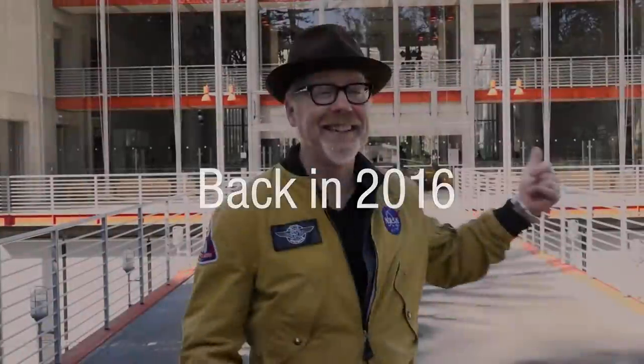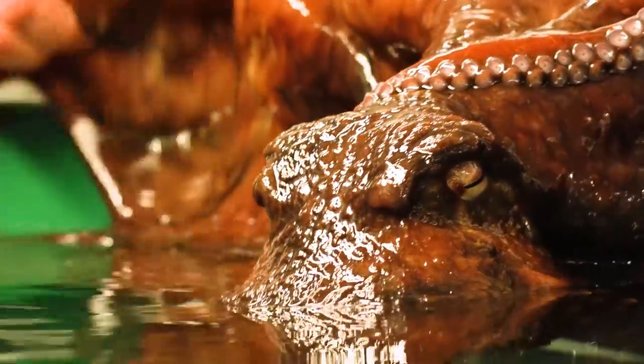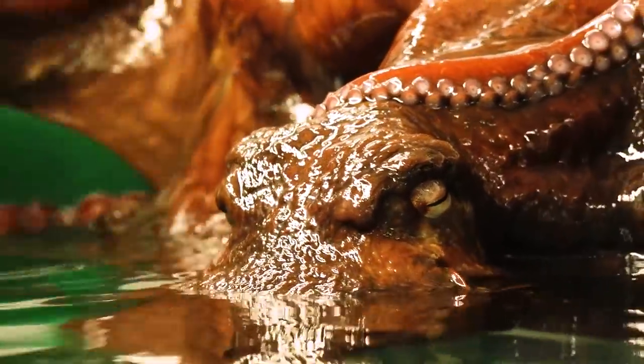Hey, testing peeps, it's Adam Savage, and I am behind the California Academy of Sciences, specifically the Steinhardt Aquarium, and I'm about to have a meeting with their giant Pacific octopus, or GPO to those in the know. Let's go. All right, Margarita, we are about to meet the giant Pacific octopus, or as you guys refer to it, the GPO? GPO, yeah. How is this meeting gonna go? You have a protocol, right?